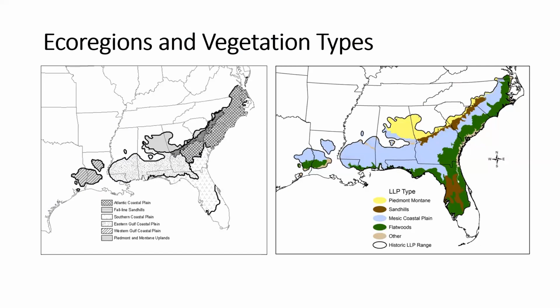So if you don't have a reference site and you don't have good information that can describe the reference condition, there are some general patterns in the longleaf system that can help inform what species you might choose to add to your restoration project. There have been a number of ways of describing variation in the longleaf system across the region.